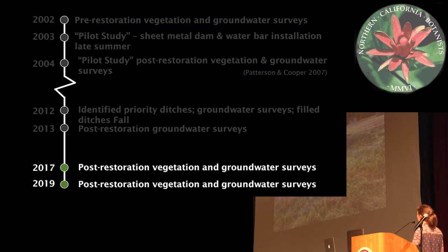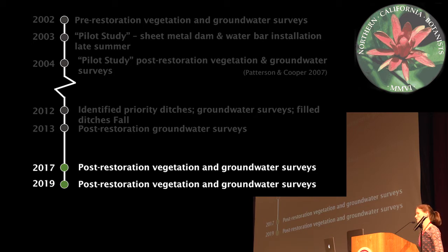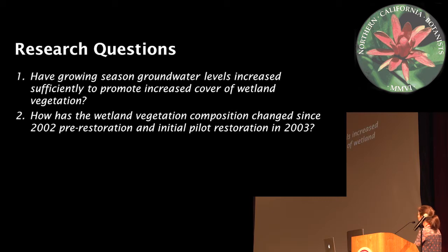And so that brings us to my portion of the project, when I picked up the field work. So in 2017 and 2019, we went out and did post-restoration vegetation and groundwater surveys in both of those years to try to answer these two research questions. So, have growing season groundwater levels increased sufficiently to promote increased cover of wetland vegetation? And then, how has the wetland vegetation composition changed since 2002, pre-restoration, and the initial pilot study in 2003?